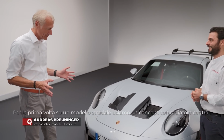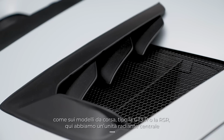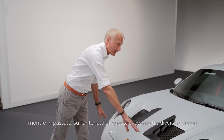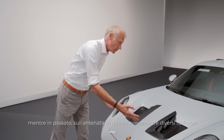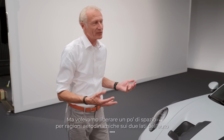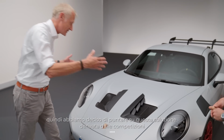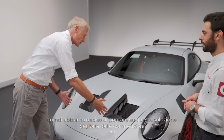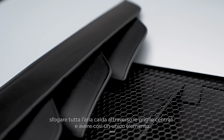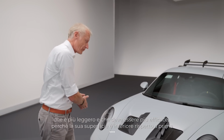For the first time on a street car, we use a central radiator concept. Like in the race cars, like the GT3R or the RSR, we have one central cooling unit. And in the past, on the predecessor of this one, we had 3 different radiators, but we had to free up some space for aerodynamical reasons on both sides of the car, so we decided to go with a central unit, like in a race car, vent everything through the front lid, and have only one system, which is lighter, which has to be more efficient because its surface is a little bit lower than if you have 3.